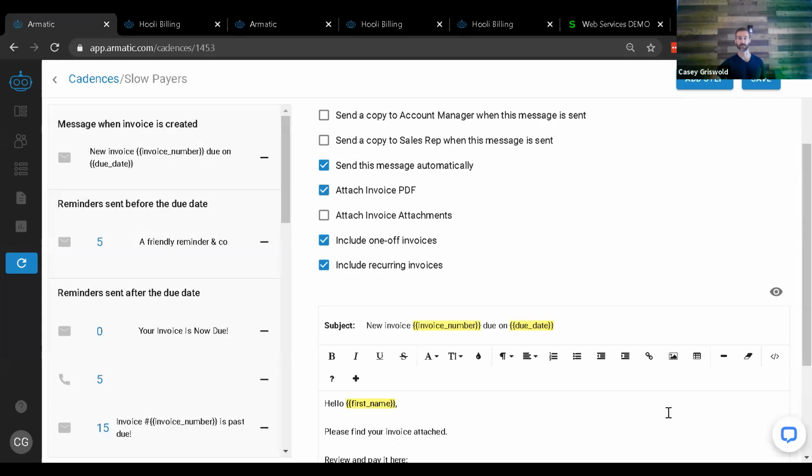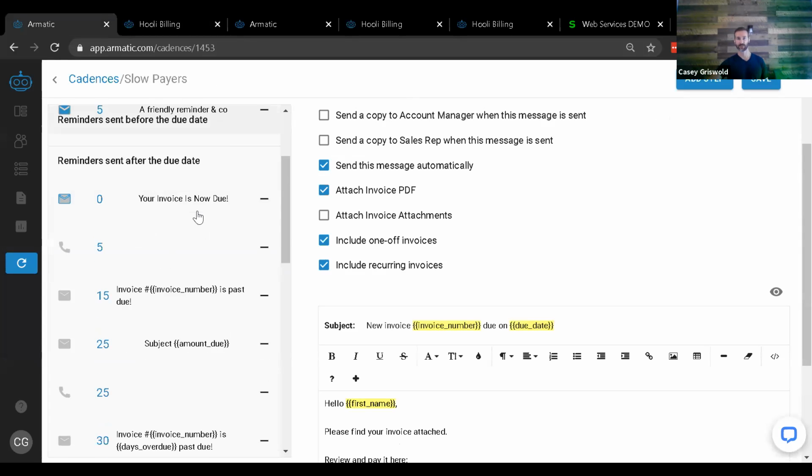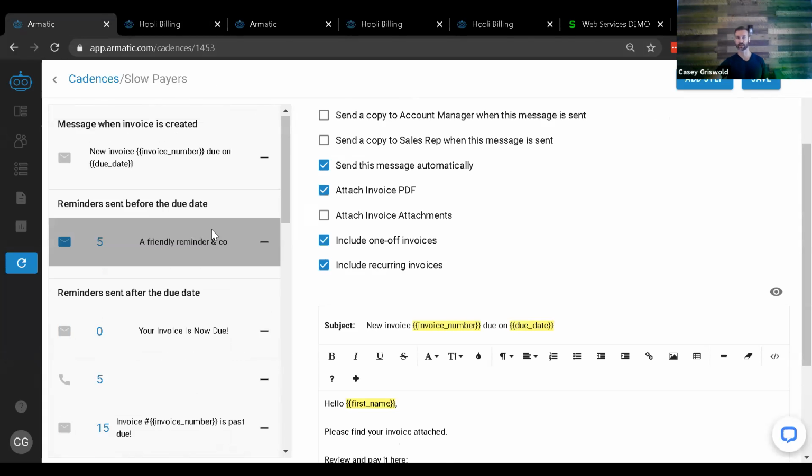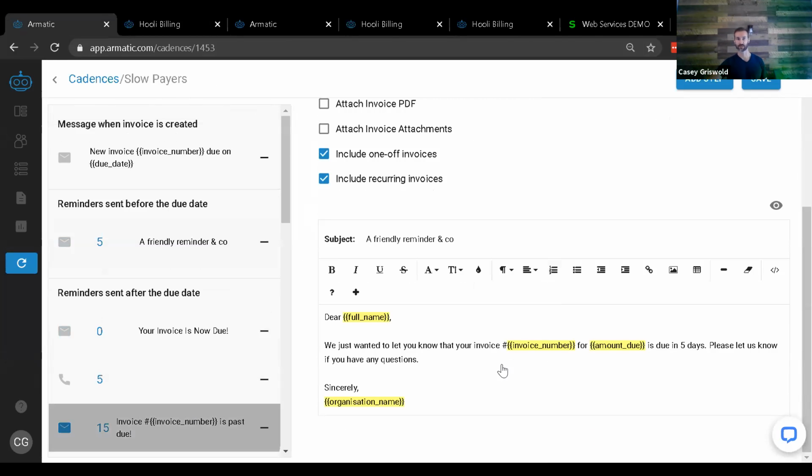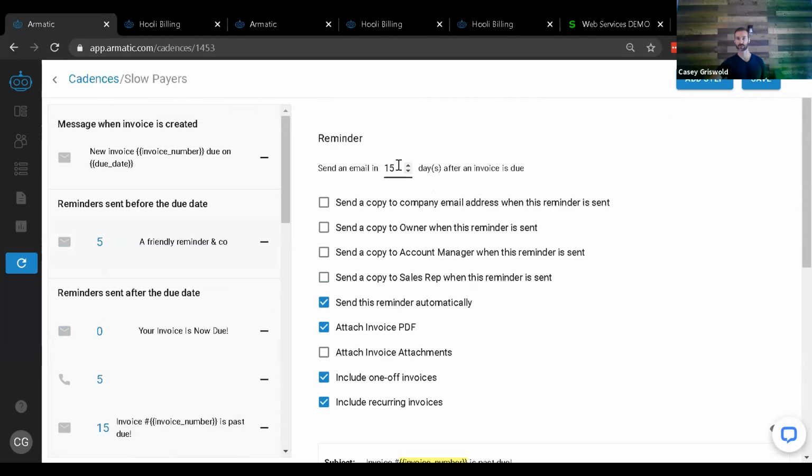If the invoice isn't paid, however, it just continues on down the list as long as these conditions are being met. So we have conditions that could go out before the due date, as in this example. This one's set up to go out 15 days after the invoice is due. You have up to 4 characters here, so you can follow up for a maximum of about 1,000 days. After that, you're on your own.